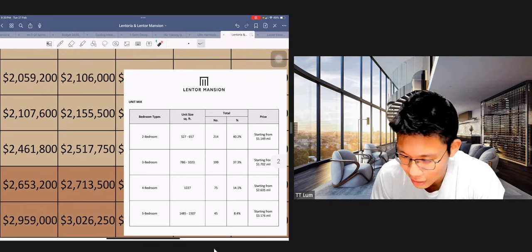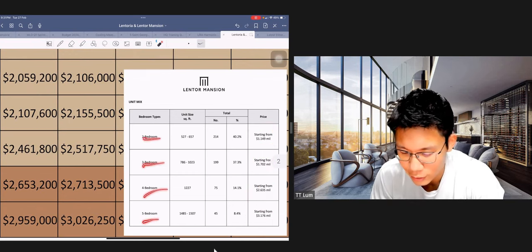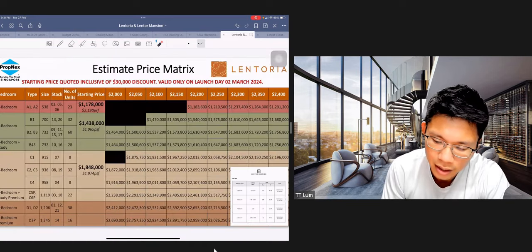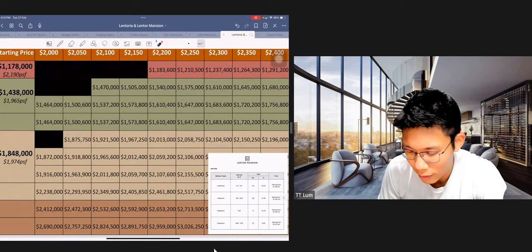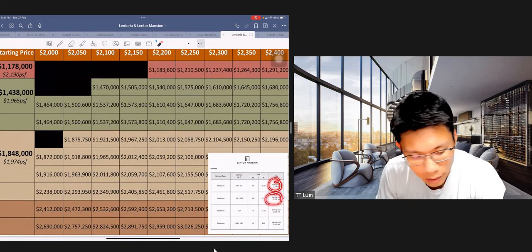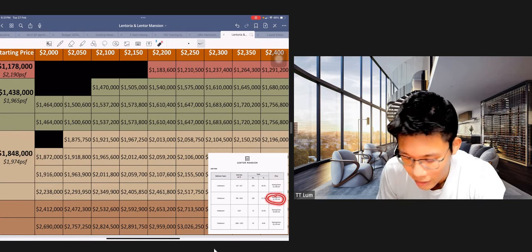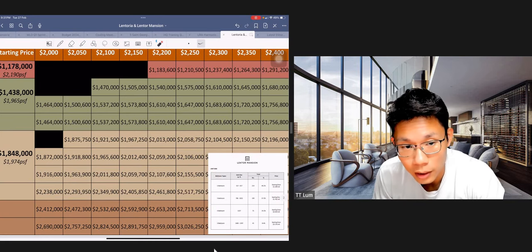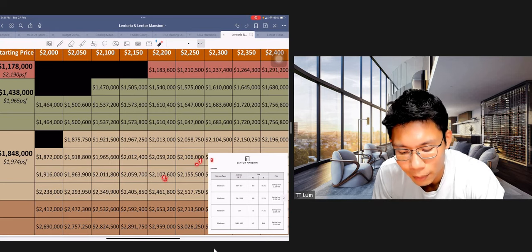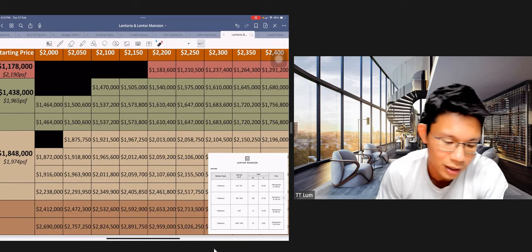Lentor Mansion is starting from this price for the respective unit types. But this is Lentoria. Quantum wise, how come Lentor Mansion seems to be cheaper? This one, 3 bedrooms starting from 1.8 plus, this one starting from 1.7 plus. So is this really a better option in that sense? Maybe they are trying to put together a strategy so that more people go for this one, because they are trying to clear stocks.